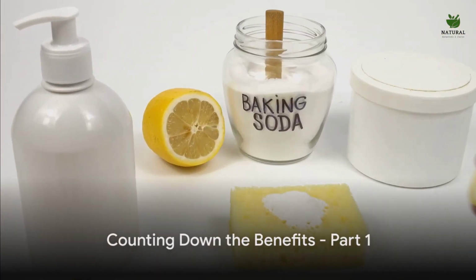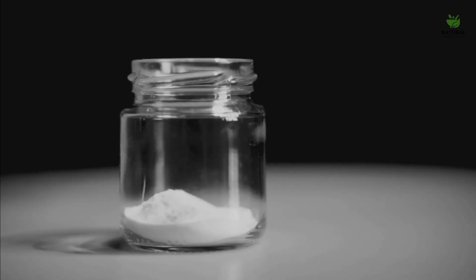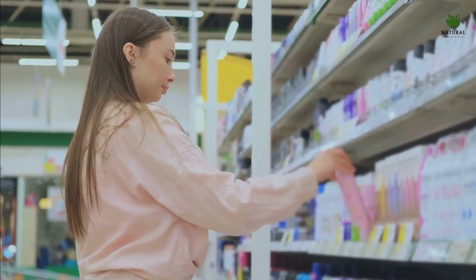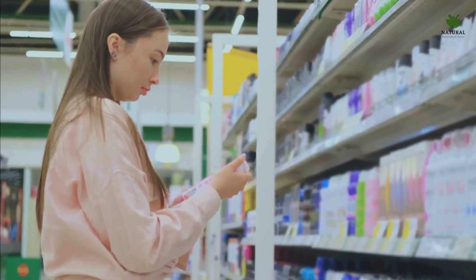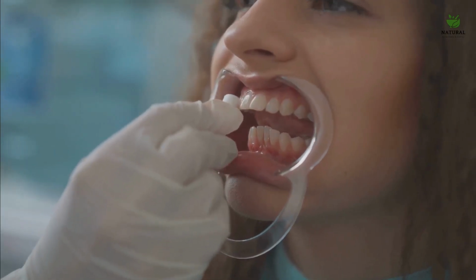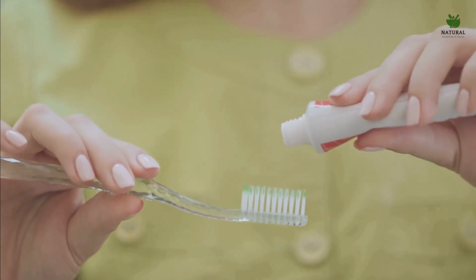Starting at number 10, baking soda acts as a natural deodorant. Surprising, isn't it? But this everyday item is a real game changer. It works by neutralizing odors, not just masking them. You see, odors are usually acidic, and baking soda, being a base, reacts with these acids to neutralize them. So instead of reaching for a store-bought deodorant, why not give baking soda a try?